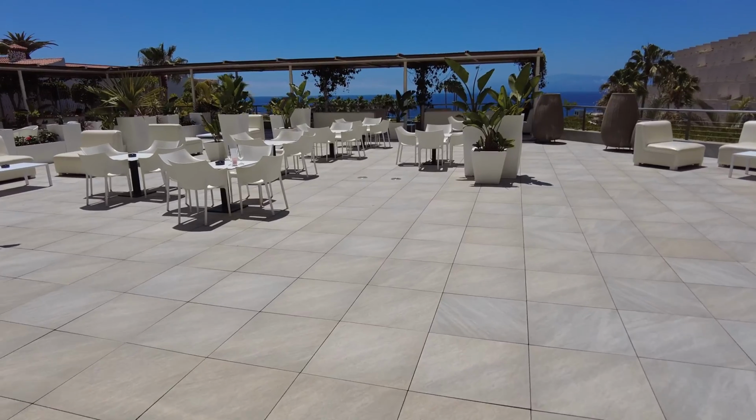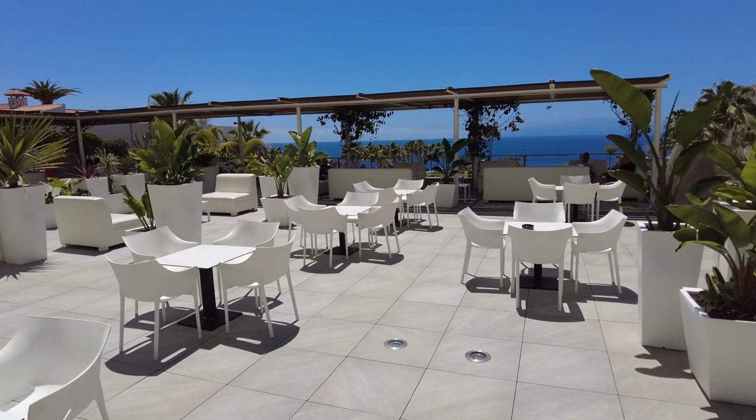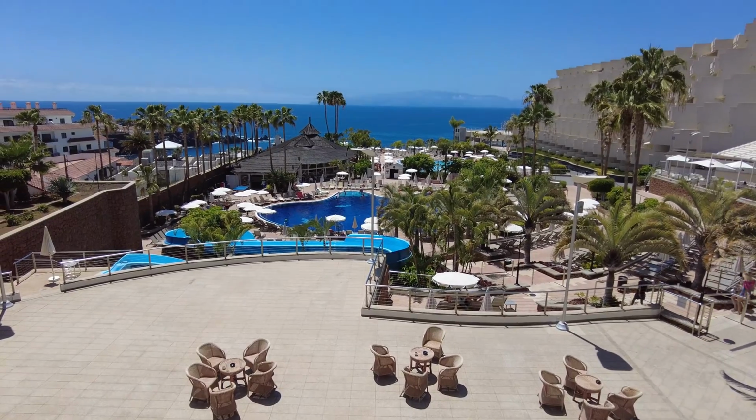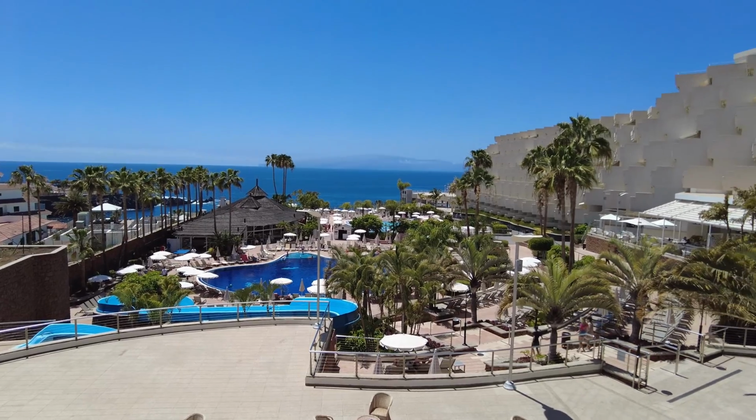But outside, the views are stunning. Loads of different areas where you can sit, enjoy a drink and just overlook the sea views of Playa La Arena. Look at that. And this gives you an idea of just how big this hotel is.